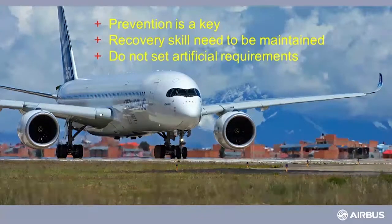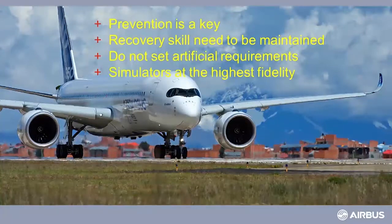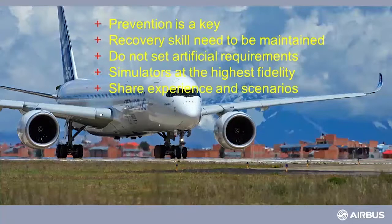Do not set artificial requirements. When you do stall training in the simulator, don't evaluate the pilot on whether he loses 2,000 feet or 3,000 feet. No, the technique must be correct. Don't penalize him because he's not staying within the limit. The recovery technique must be correct. Simulators, use them at the highest fidelity. Share experience and scenarios. Don't keep them for yourself.